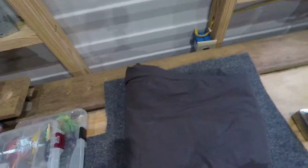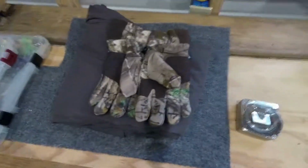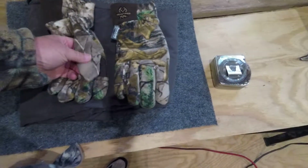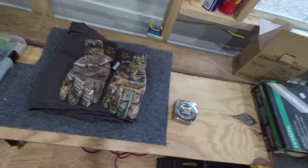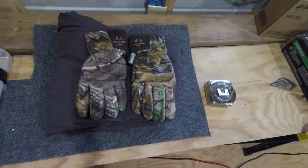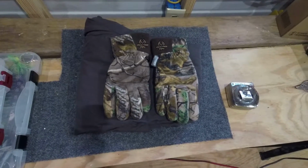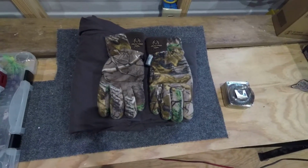Next thing in your arsenal of cold weather gear, a pair of gloves. Again, these are cheap. I got them at Walmart. These are Thinsulate. They're fleece. One thing I can tell you about fleece is it insulates when it's wet. If it's a good quality fleece, it will insulate you. When it's wet, it's also extremely lightweight and extremely fast drying. That's the biggest advantage that fleece has over wool. Wool insulates very well when it's wet. However, it is extremely heavy and it takes hours to dry.